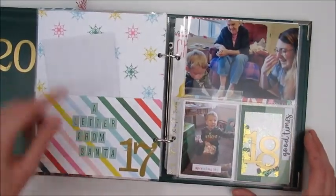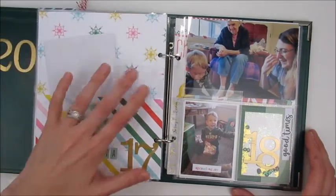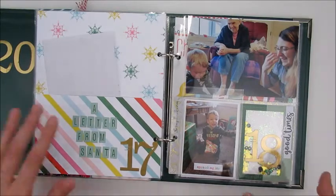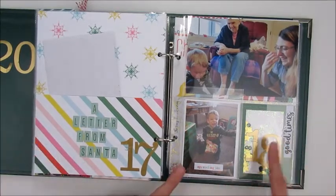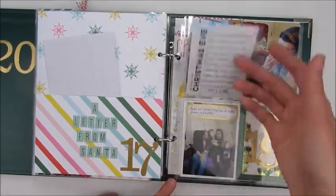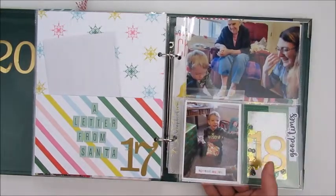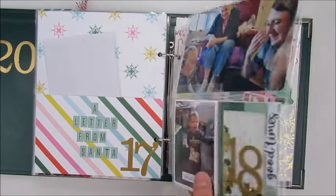Seventeen is a letter from Santa. So I just have the letter in there that somebody in our family wrote him for Christmas. Number 18 was about going down to my Grams for Christmas. It was Christmas Eve, so we did our Christmas dinner with her.